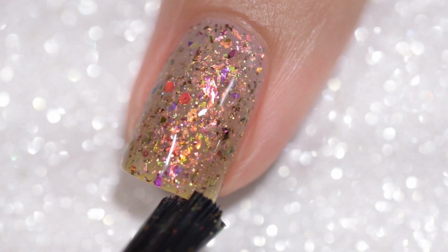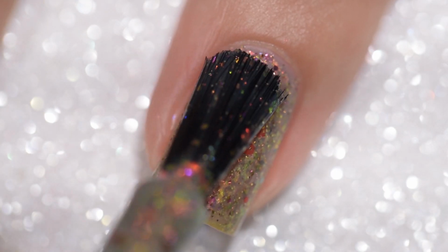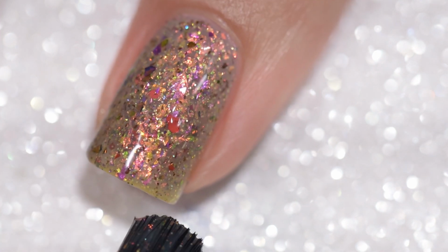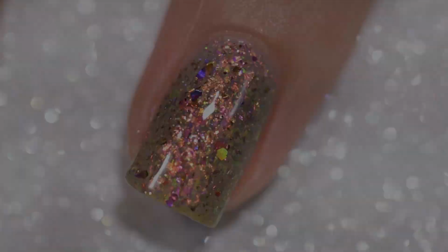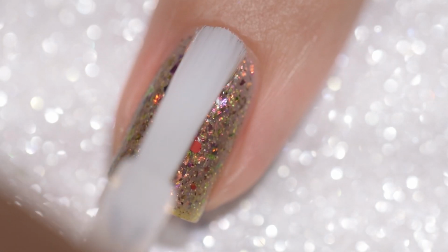This polish had a wonderful formula. It went on smoothly and evenly. It's exactly where I put it. I absolutely adore that brush that Penelope Lose uses. It makes for a very smooth and even application across the nail. The formula on this was easy to work with.